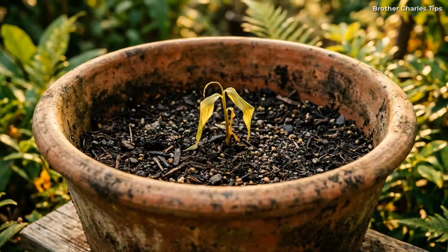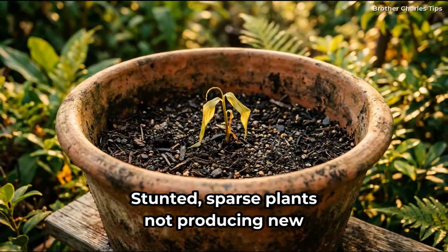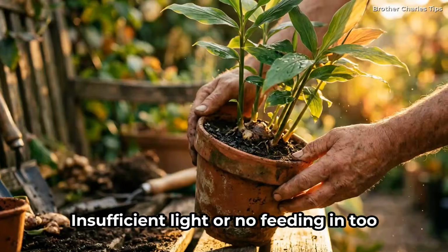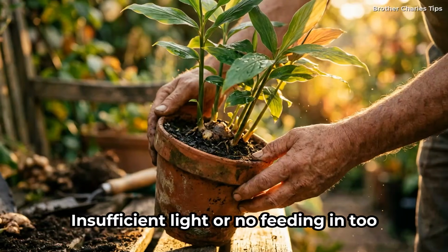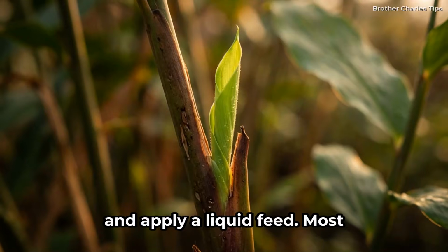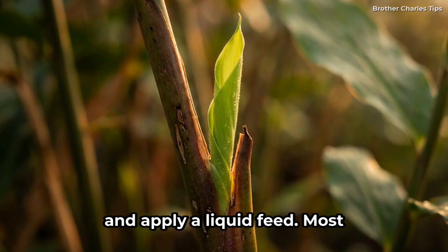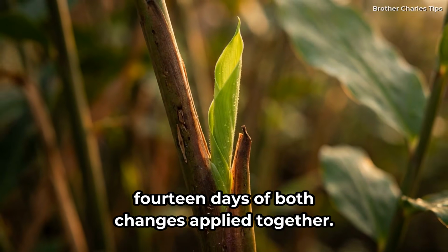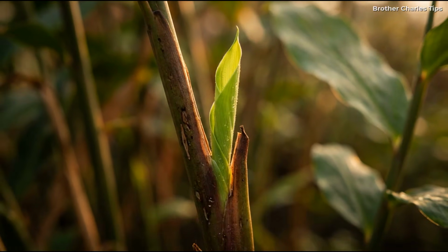Stunted, sparse plants not producing new leaves come down to 2 things: insufficient light or no feeding in too long. Move it to a brighter location and apply a liquid feed. Most plants show visible new growth within 7 to 14 days of both changes applied together.